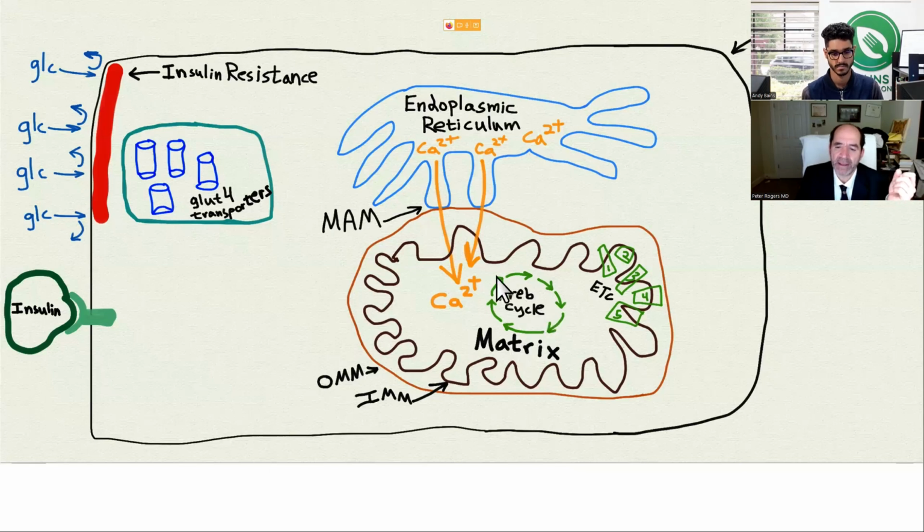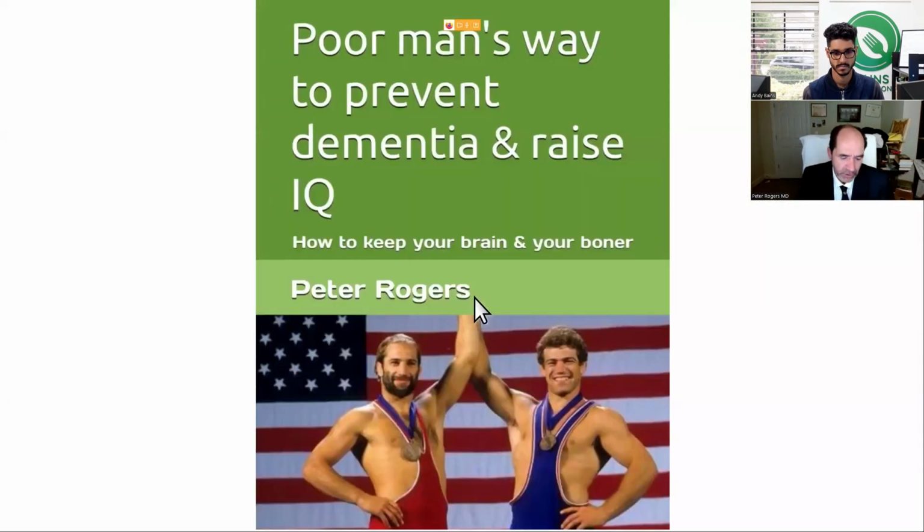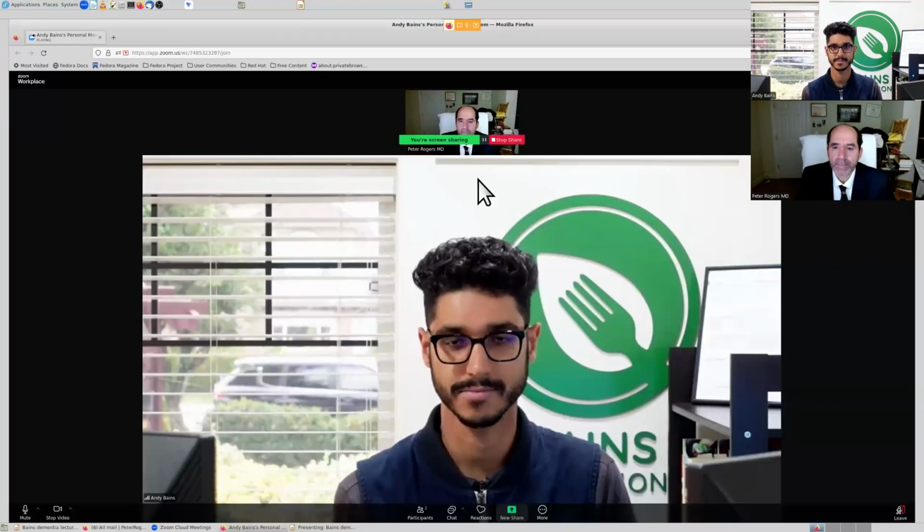So because of that, it doesn't get negative feedback to turn itself off, and you get an excessive amount of calcium going into the mitochondrial matrix, and that will cause the mitochondria to precipitate and die. And so cells die from that. They go into apoptosis. That's basically supply and demand all over again. Yeah, so they're screwed. And that's why diabetes is such a bad disease.